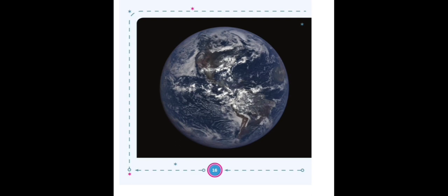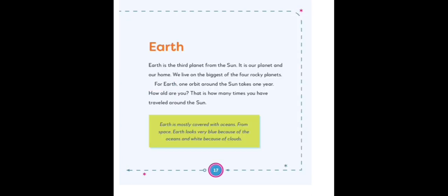Earth. Earth is the third planet from the sun. It is our planet and our home. We live on the biggest of the 4 rocky planets. For Earth, one orbit around the sun takes 1 year. How old are you? That is how many times you have traveled around the sun.